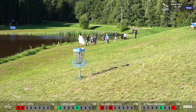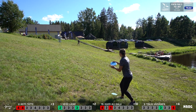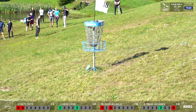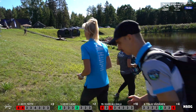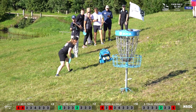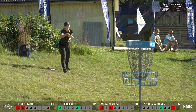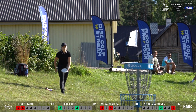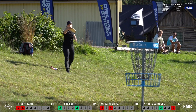Yep, well thrown. And after a clutch tee shot, Heidi just gets to lay that one up for the victory. And it was a tense battle today. I mean, they both kind of struggled early on from short distances and kind of went back and forth. Tinja brought herself into the picture.